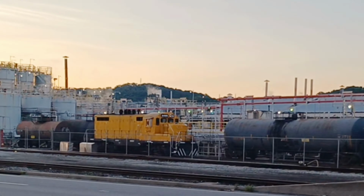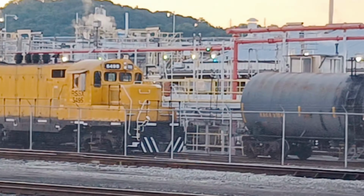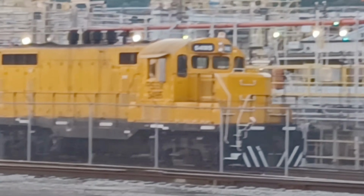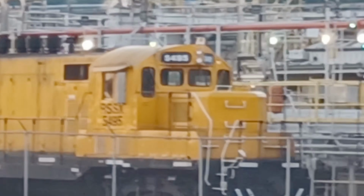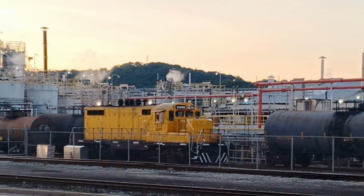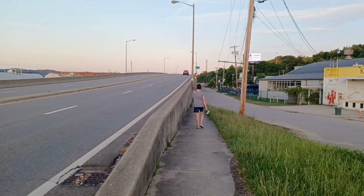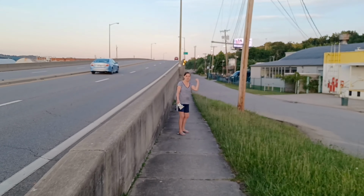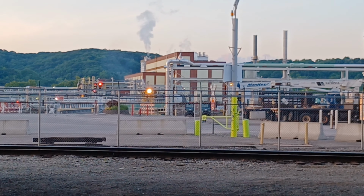And stay tuned. Oh, look at this shot, guys. Look at this high hood nose. Beautiful. Oh, yeah. Yeah, baby. Stay tuned. In West Virginia. Getting a little dark. I'm going to get down there. Yeah. Oh, this is so cool. So cool. Guys, check that out. The bumper loads right there.